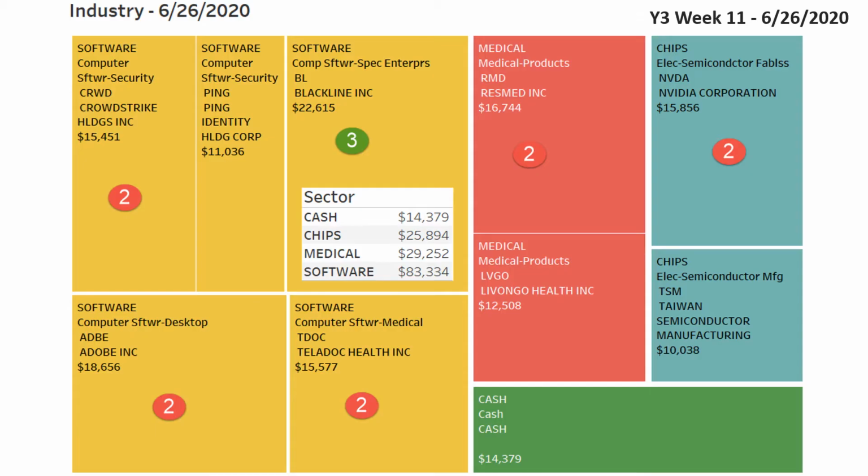Industry breakdown shows I'm super heavy invested in software stocks. Once again, $83,000 in software stocks. Medical, I have about $29,000 total. Chips, I have $25,000 total, and $14,000 in cash. I put the numbers where I have B2s and B3s in the stocks.